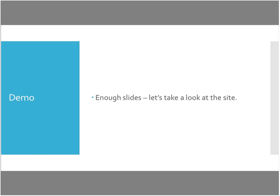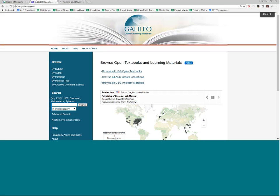I do not want to focus too much on PowerPoint slides today, so I'm going to move right to the repository. So I'm going to share Google Chrome. All right, so you should be seeing the main page for Galileo Open Learning Materials. I've still got chat open, just in case you have any questions, feel free to send them there. You'll see that there are a few options at the beginning of the homepage. First of all, I'd like to take a look at the left side of the page, because there are many different ways to browse these materials, and they're done by different types of data that we have about each material that we add.